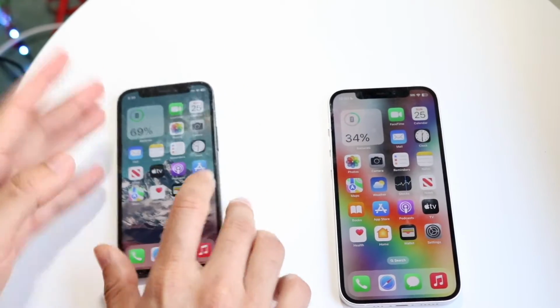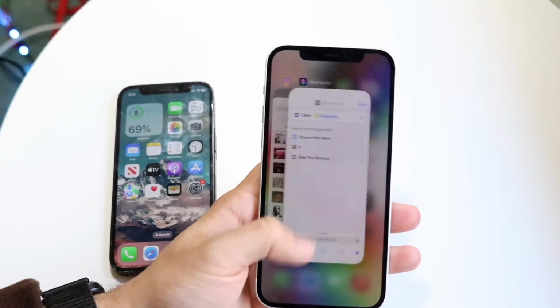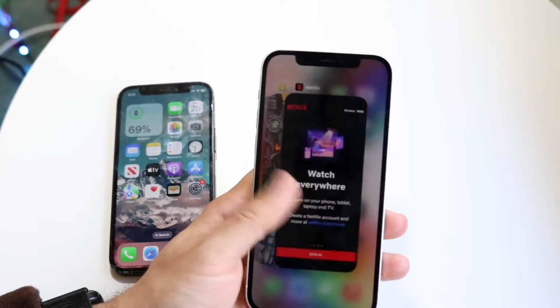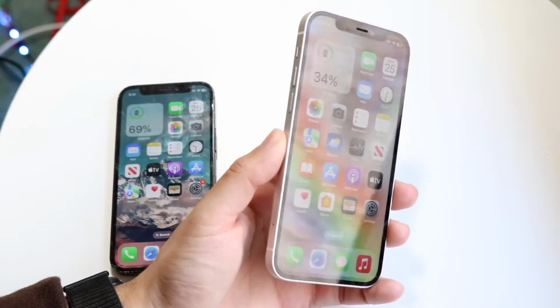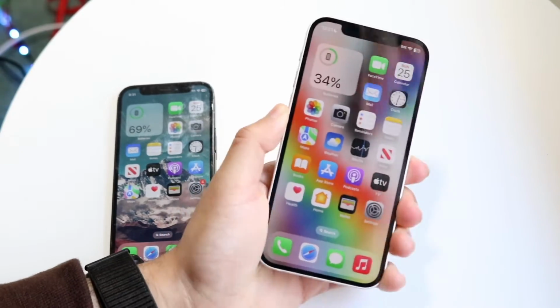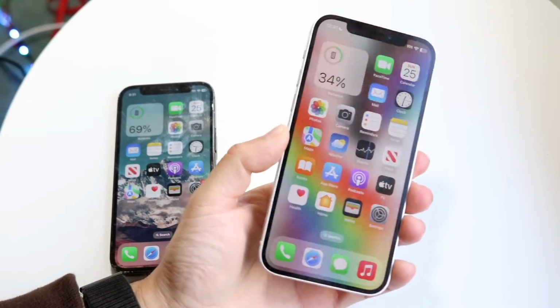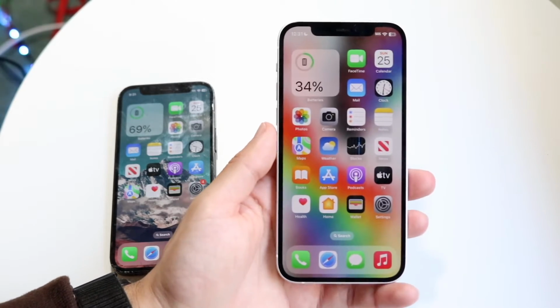On the iPhone 12, the standard one, you are now getting a 6.1-inch Super Retina XDR OLED display. It is a noticeably bigger phone, so you're definitely going to notice this phone being bigger overall than the iPhone 12 mini. But it isn't even that big of a device. This one feels fairly normal to me. The iPhone 12 mini feels smaller. So that's the best way to put it.